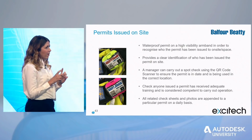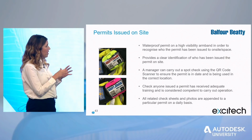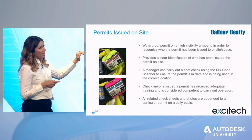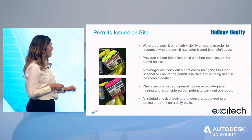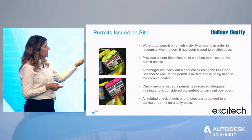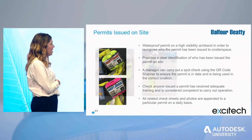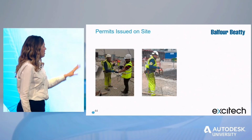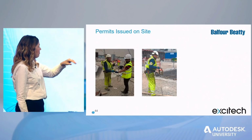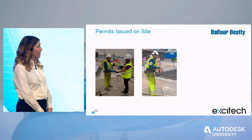We then also take a photo of the person using it. We assign the company as well, and obviously make sure we've got the relevant check sheets available, assigned to that particular QR code as it's issued. So anybody that's doing a check or is out on a tour can visually see that that person has been assigned a permit and has been accepted to go and work in that area and been checked. So this is just an example of someone carrying out some hot works and being checked on site. And as you can see, the badge is very highly visible.